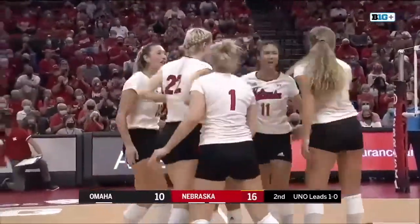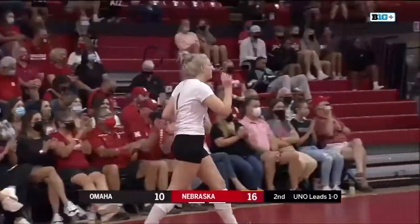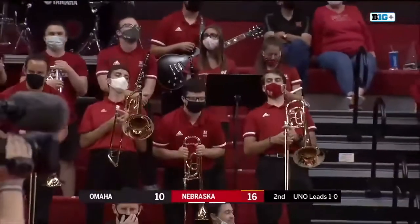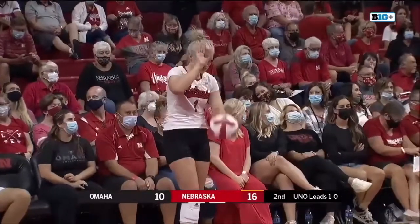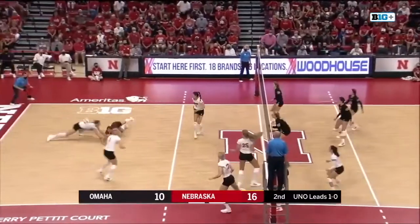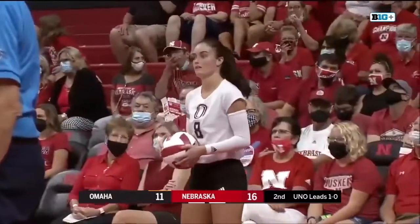Solo play number 22, Lindsey Krause. Point Huskers. Timeout Mavericks. Still number 17, Rachel Fairbanks. Point Omaha. Back to serve for the Mavericks, number 8, Claire Mountjoy.